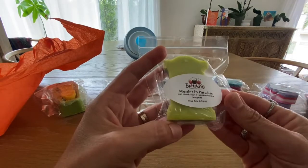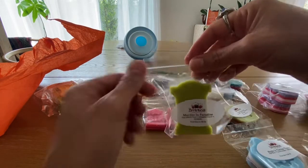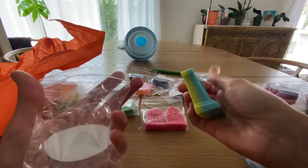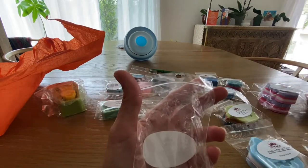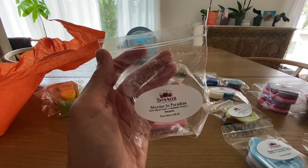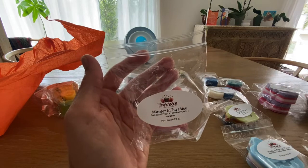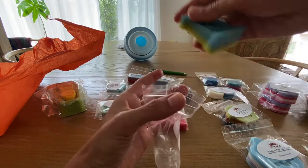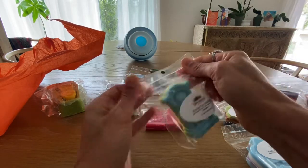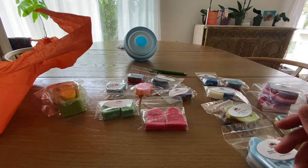And then we have Murder in Paradise, which is Gain Island Fresh, Hawaiian Punch and Margarita. Pour date 4/28/22. Cute little skeleton. That's interesting. The Hawaiian Punch and the Margarita are definitely stronger than the Gain Island Fresh. But I'll have to melt that and see what comes through more, or if it's a perfect blend of the three. I might be able to do that. I'm not a huge laundry person, but I think I might be able to do that, which is cool. So far, I haven't gotten anything I hate.